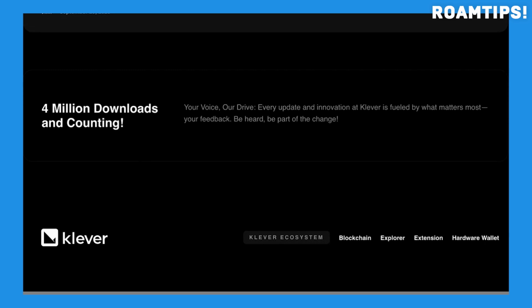Designed for everyone from crypto novices to seasoned traders, Klever Wallet supports an impressive 10,000 plus assets across various blockchains. This blend of accessibility, versatility, and strong security makes it a compelling option for anyone seeking seamless crypto asset management.